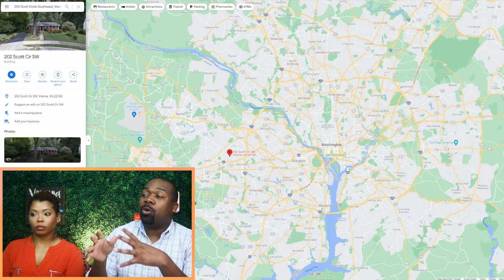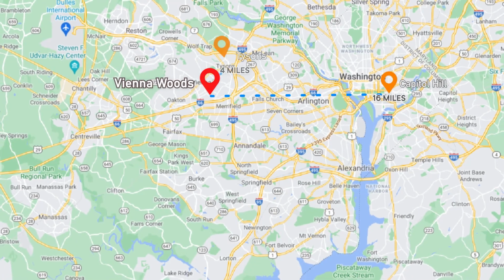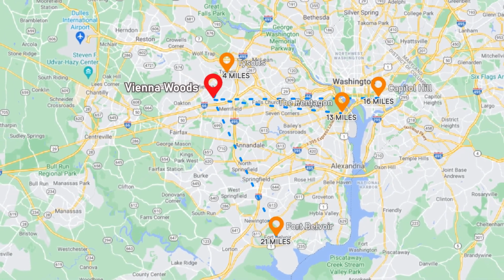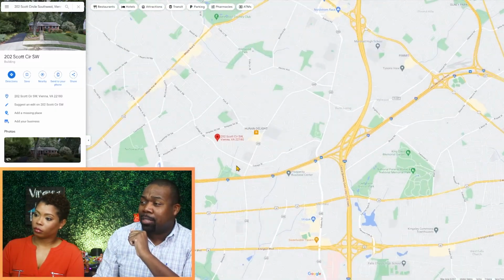So this should give you a better idea of where the community is located and help you assess, is this a place that should be on our list? In addition to, of course, the sales price of the properties in this community. So we'll put the commute distance on the screen right now so you can get a better idea of how far this place is from different locations. Now that we looked at that, let's look at the inside of this neighborhood.